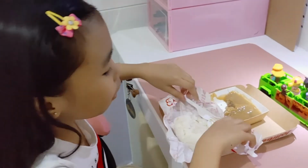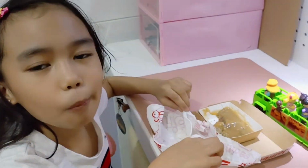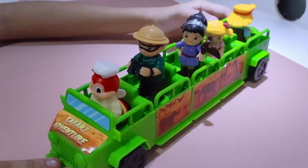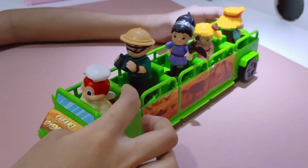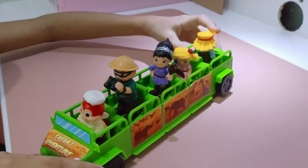Bye guys, I will eat first. JOLIBEE approved. Look at this, guys! Wow, I'm gonna take a picture.